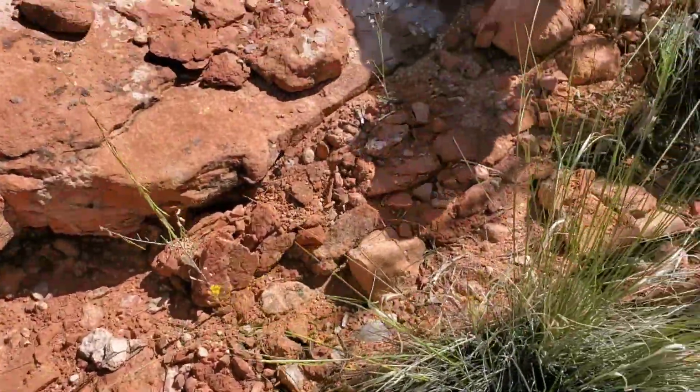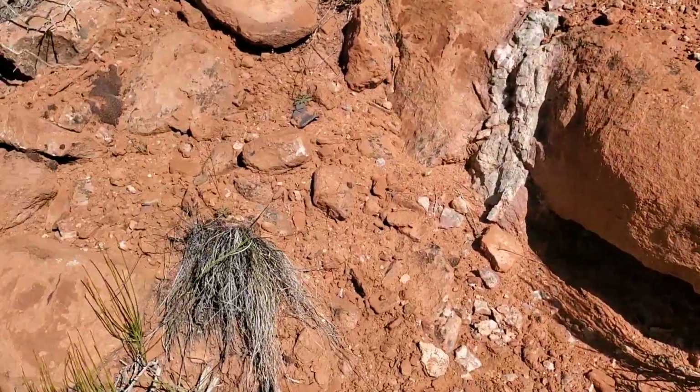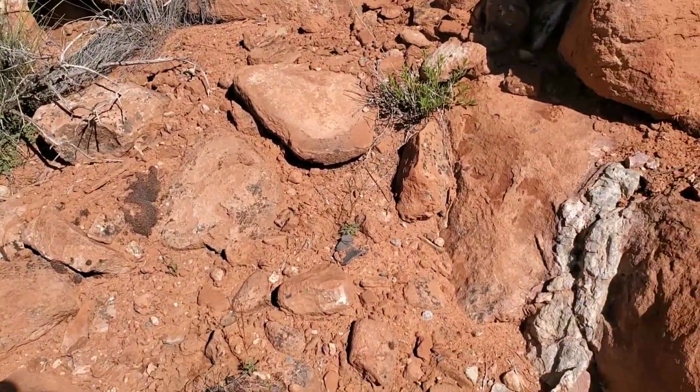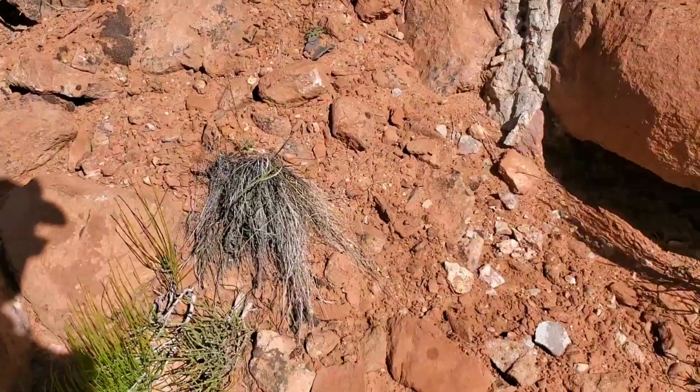So I'm following the signs of this ruin that's got to be up here above me. Up the slope, you see pottery right there. Lots of pottery below me.